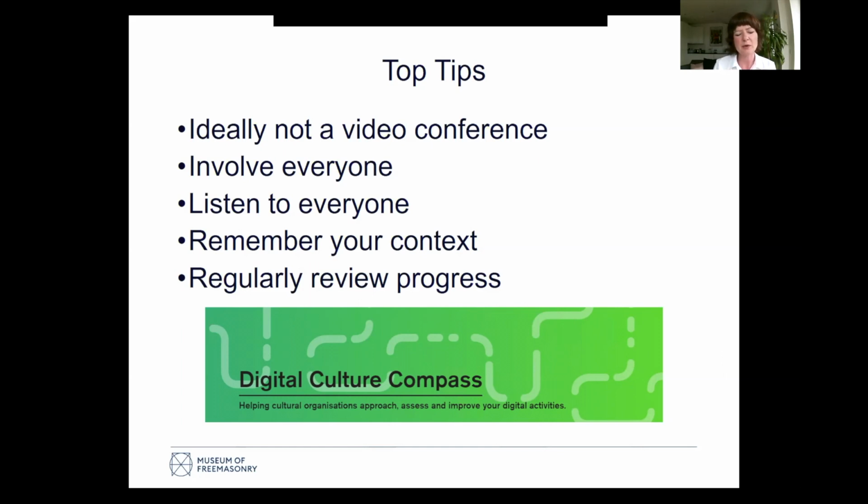I think it's important to point out, and this really goes back to what Alec said at the beginning about creating a digital strategy. The digital culture compass won't create your digital strategy for you. So it's a really useful tool, but it's not the whole answer. So we're using the compass as part of a wider project.